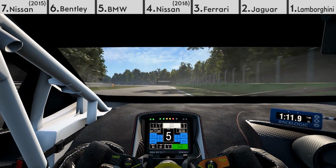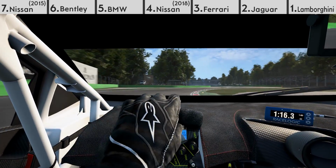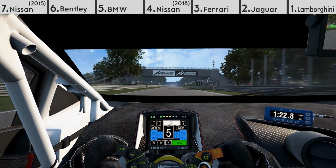But on a better lap, this is probably how it should look like. Narrowly avoid that curbing on the left, come back to the right, and you can just hit the curbing, but don't go over that sausage curb or you're just going to get thrown off the track or spin out.